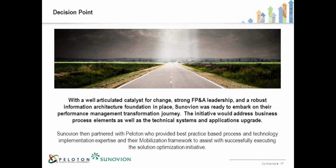And from Sunovion's perspective, it was important for us to make sure, as we did, that we had support from executive leadership, that we had brought all of the shareholders together in understanding the preliminary roadmap, so our financial systems group, those within FP&A. We had to gain the momentum and excitement around the change that would be happening in short order.